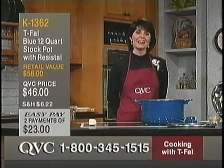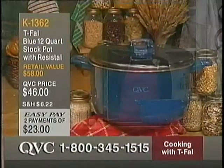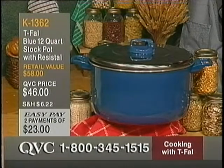$46 for the Blue Versailles 12-quart stock pot. Great for doing all of your soups and stews. If you need to boil some of the meat off of chicken bones and that kind of thing, you can do that in a nice large pot like this one. It's also available on a 2-payment easy pay plan.